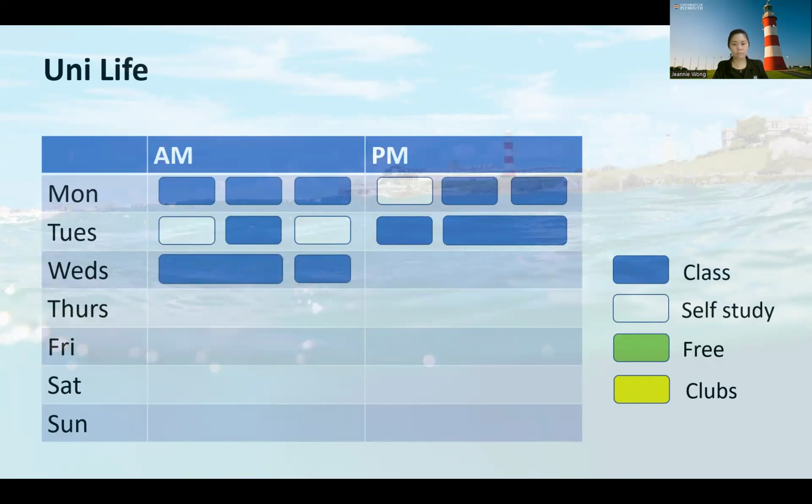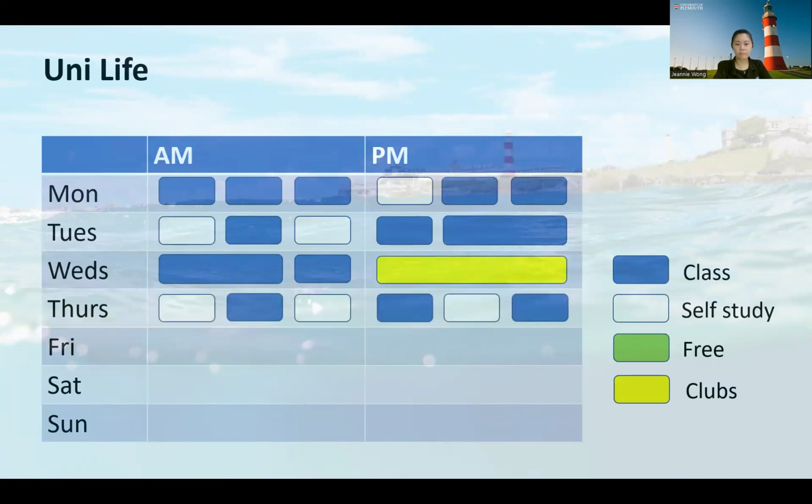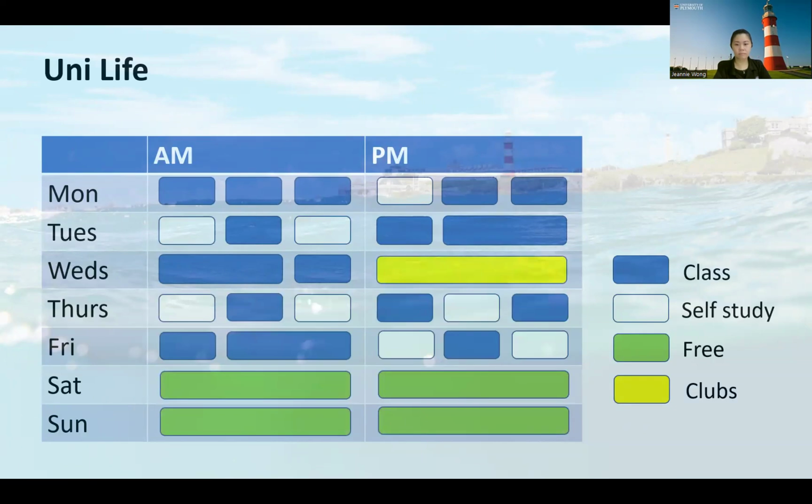Wednesday, you might be busy in the morning, and some students will be busy in the afternoon, some postgraduate students particularly, but most, if not all, undergraduate students will be free in the afternoon, and many postgrad students will be free in the afternoon as well, or at least part of the afternoon, so that you're free for clubs and societies at the same time. Thursdays might look like this, for example, and maybe Friday afternoons are a little bit less busy. And then, of course, the weekends. Well, we don't teach at weekends in the UK. But of course, you probably will have to do some self-study at some point.